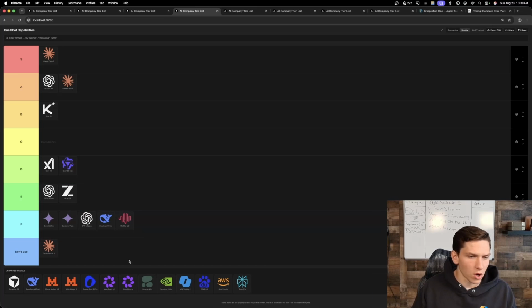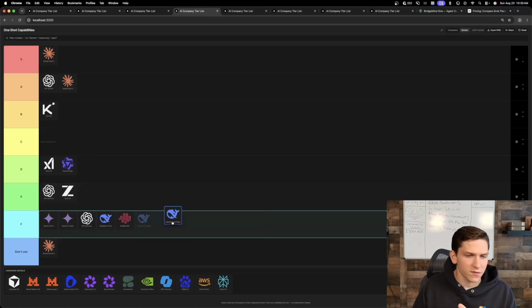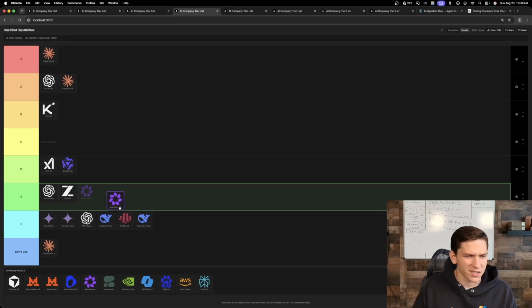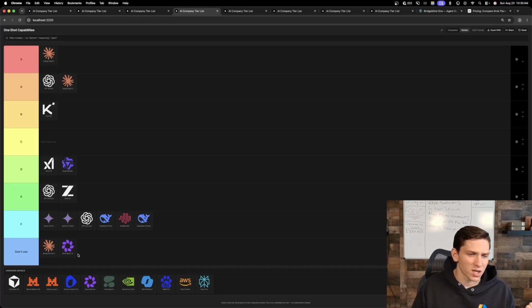Minimax M3 is also going to go in the F category. DeepSeek V4 Flash is also going to go in the F category. And then Muse Spark, I honestly don't use it, but I've used it before. I've tested it. I probably would put it in the F or don't use category. For the sake of Muse Spark, I'll put it in don't use, but honestly, let's just put it in F. That model is not capable.